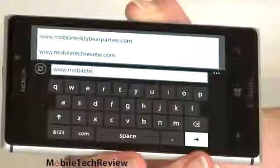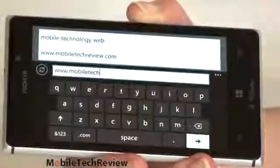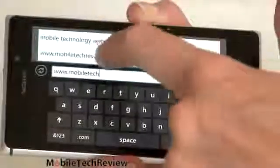keyboard pretty much the same that we've seen on Windows phones for some time, and it's one of the better keyboards. It's actually quite responsive to touch, and I find I don't make many mispresses, even though by today's standards a 4.5-inch screen is not that huge.